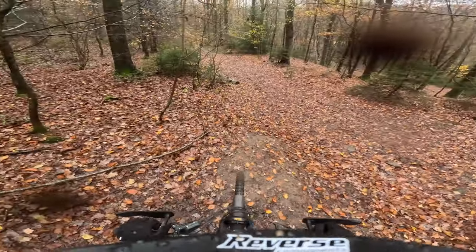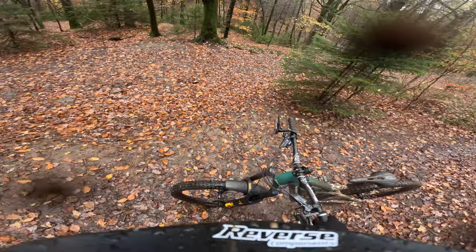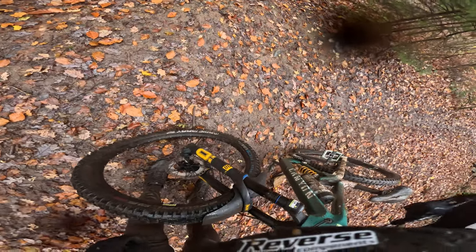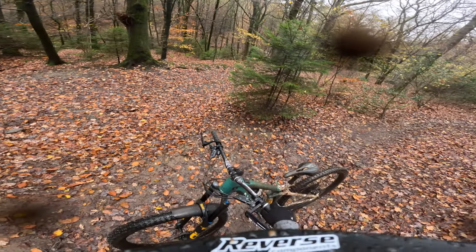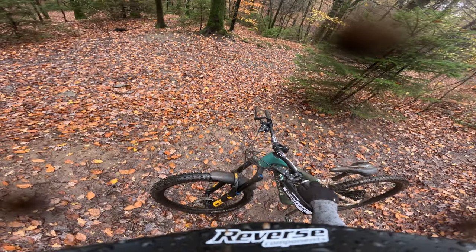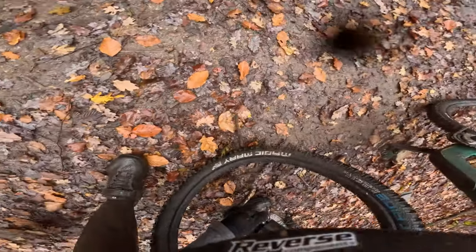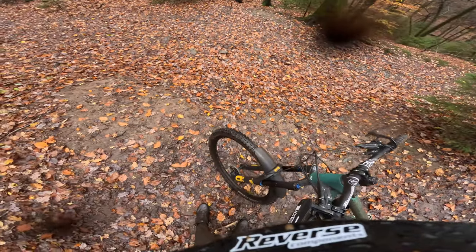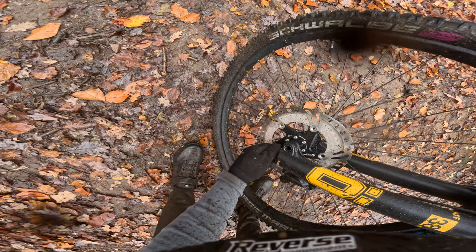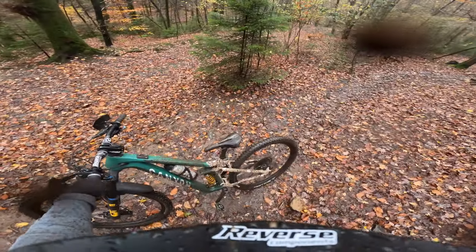Not sure if I was just trying to push harder and making mistakes, or if it was the difference in the fork. Now I want to use a bit more travel than this, but kind of made it feel worse. I'm not sure it was me just pushing harder or the fork doing his thing. So I think I'm gonna go back to where I was. On 2 clicks. Maybe slow down the rebound. Just by 1 click. We'll see if this is better.